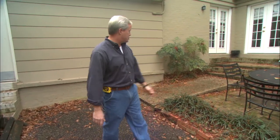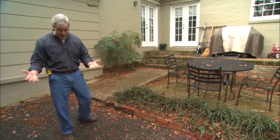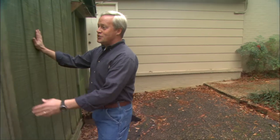But we have a few challenges. First of all, we have several different floor levels. We have a lot of bricks, concrete, and asphalt that has to go, and we've got to figure out what to do with this old wood shed. Now, the timetable on this project has moved up a little quicker because the Broders are expecting a new addition to their family. So we have a deadline, or should I say a due date, that we have to make on this project, but we'll make it.